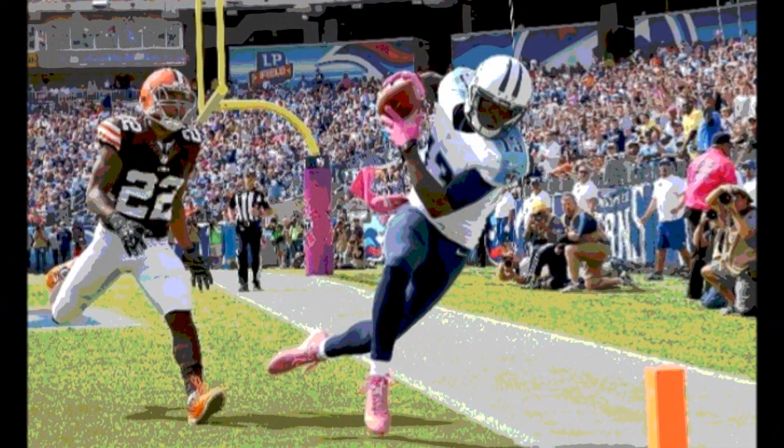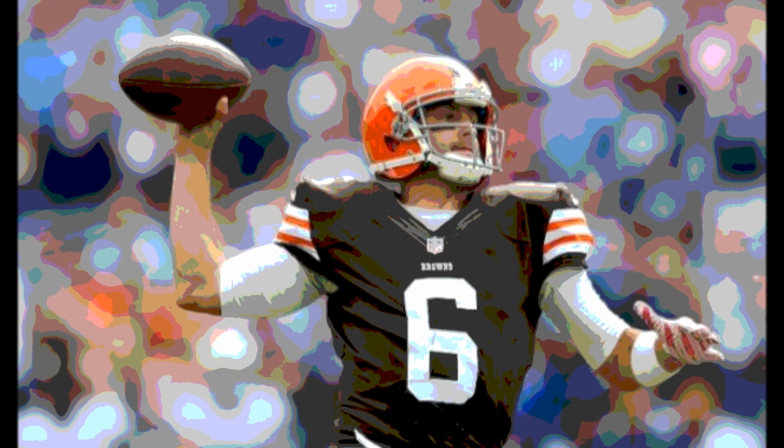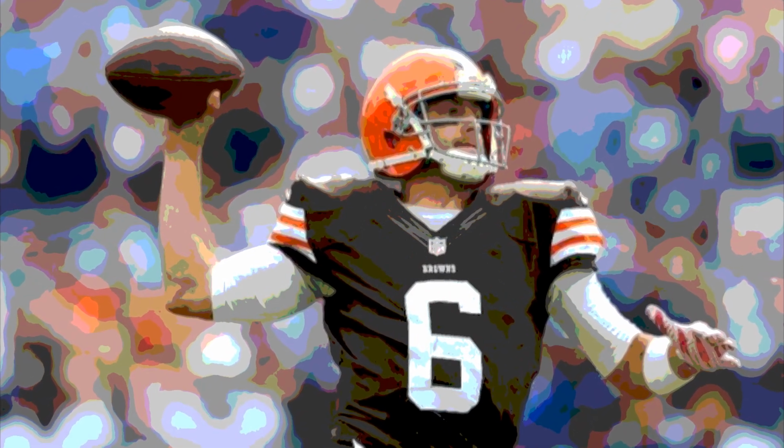So Griffin got the ball back for Tennessee as they had turned the ball over. The Cleveland Browns turned the ball over for the 3rd time here in the second half, 2 turnovers on downs, and now the interception. So now the Tennessee Titans have the ball with less than 5 minutes left in this game, and they had it on their own 22.